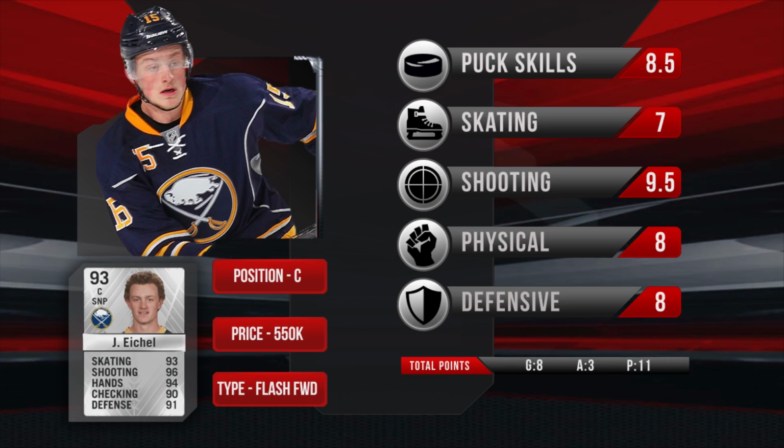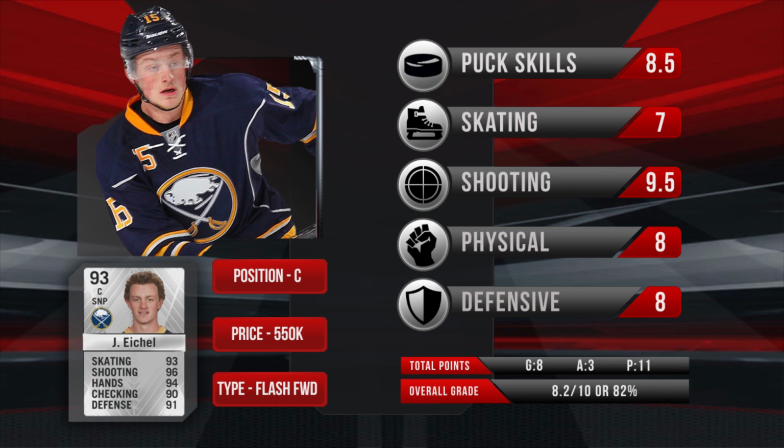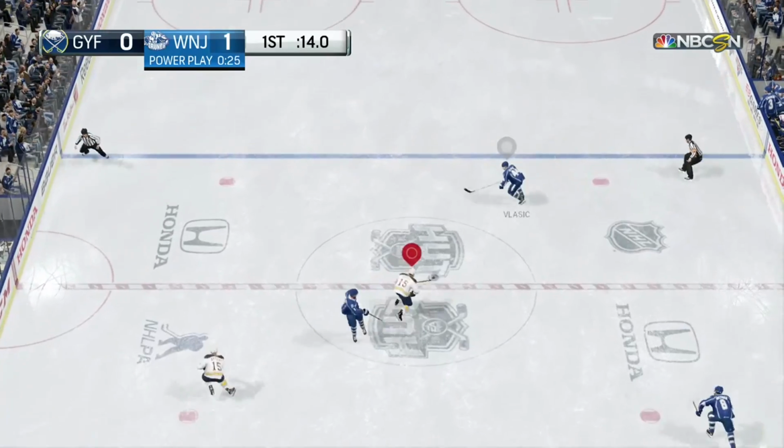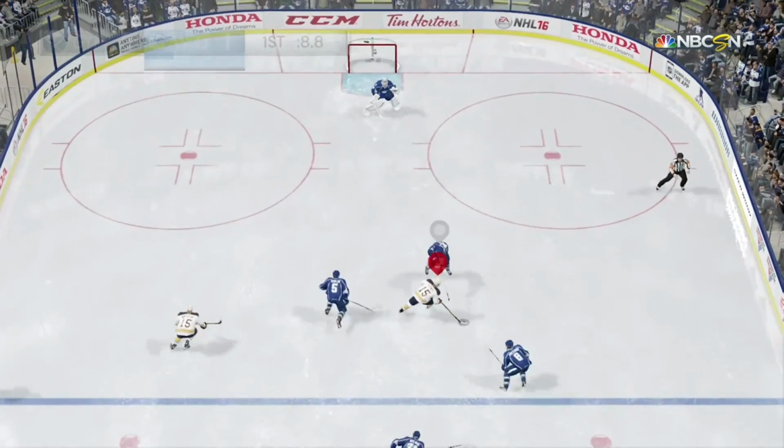Total points. In 7 games, he got 8 goals and 3 assists for a total of 11 points. His overall grade comes to 8.2 out of 10 or 82%. So the battle ends pretty close. Eichel with an 82 and McDavid with an 83.